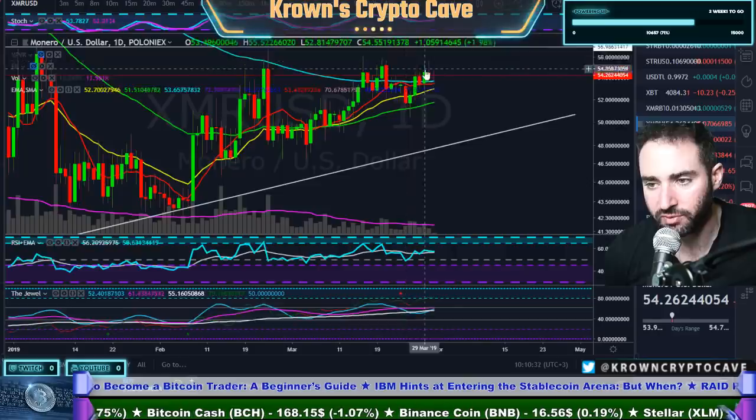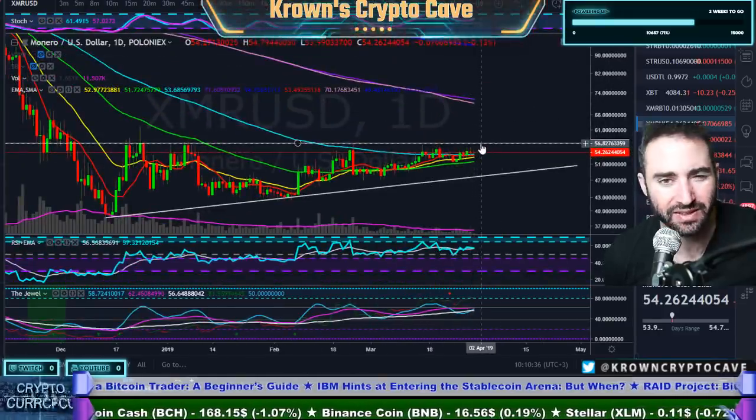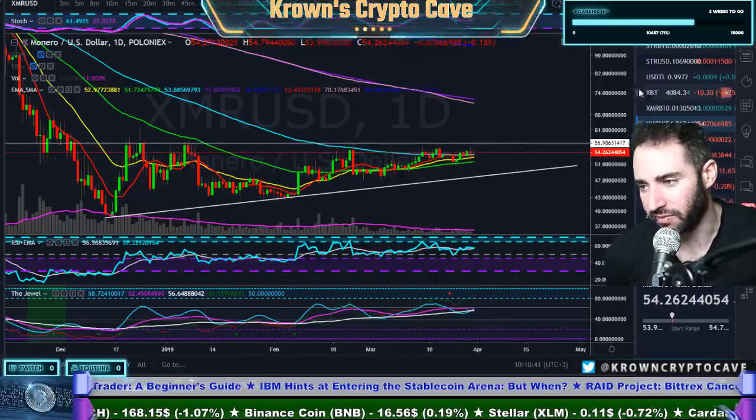Do I have a strong opinion on this one? I mean, maybe we grind this area once again, is what that implies, like 56, 80 cents, and then come back down and consolidate lower. Again, it's going to depend on whatever the rest of the market does.